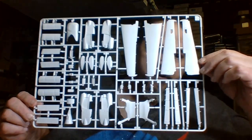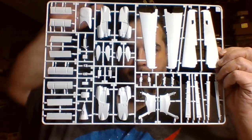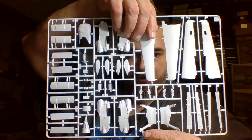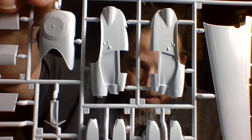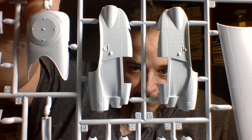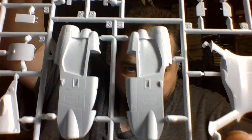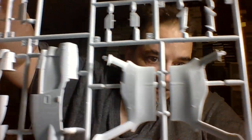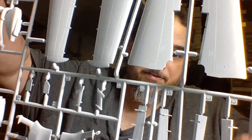Second sprue. The wings, the engine mounts, and part of the mounting for the radar down here. And again, look at the detail. Pretty good. And of course, there's the flaps for the wings.